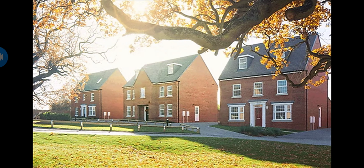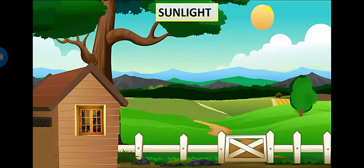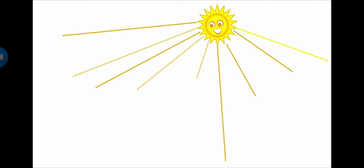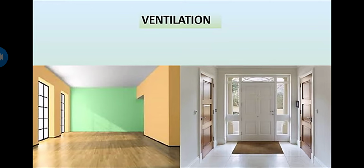First, sunlight. It brightens our home and keeps the room dry. The sunlight keeps the germs away. There should be sufficient windows or verandas to get plenty of sunlight. Do you know? Sunlight is a rich source of vitamin D, which strengthens our bones.